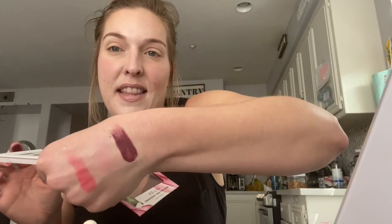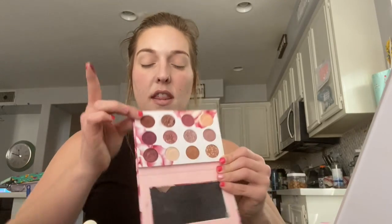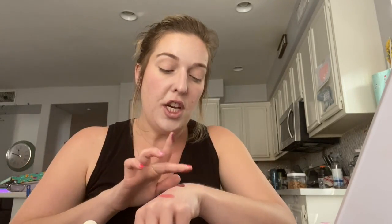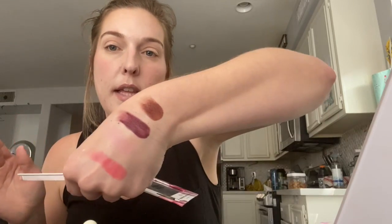And the pigmentation on this is so good. So it's a little chalky in the pan, but when you put it on, look at how pigmented that color is. And even the shade below it, it's called Last Call. This shade is really beautiful too. I just absolutely love the orange undertones that are in the brown. I just think that that's really gonna pop green eyes. It's gonna pop blue eyes. I think that it's just a beautiful shade.